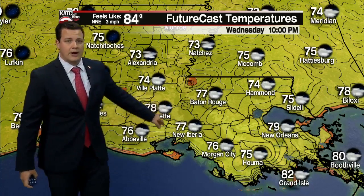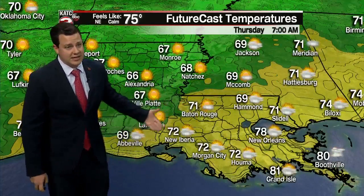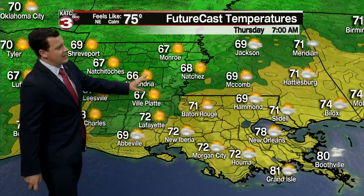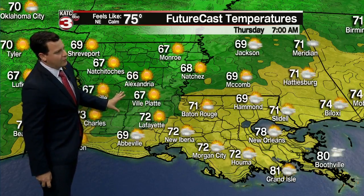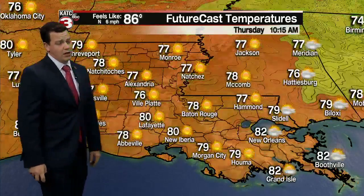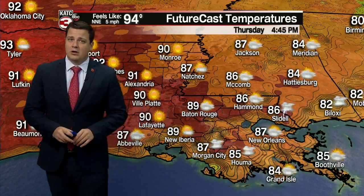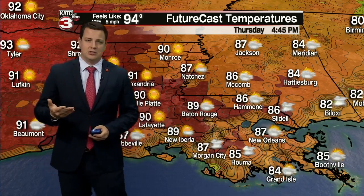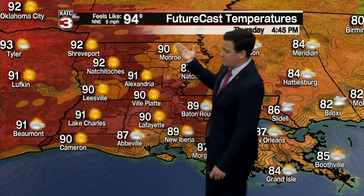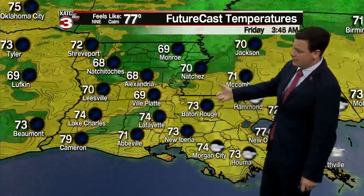Temperature-wise, the dry air is really going to help us out. We'll be sitting in the low 70s by tomorrow morning. And if you are north of I-10 and westwards of about I-49, you may even see some 60s peppered in there for early tomorrow morning. Comfortable, certainly, for August. A hot afternoon, though. In the evening, we'll still make it up into the low 90s. I think about 92 degrees for your high, mid-90s as far as the heat index goes. Can't avoid the heat entirely this time of year, but we can feel a little bit better.